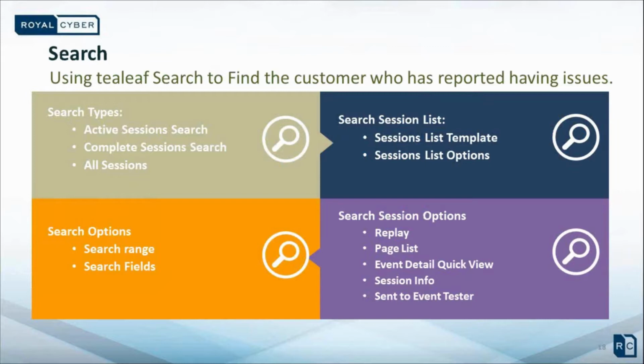For search types, you can search two kinds of sessions: the active sessions and the completed sessions. The active sessions would be the live sessions, like supposing a user is currently on the website in some transaction. Tealeaf can record this session and you can view it.